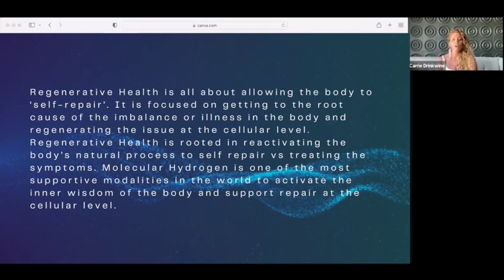In regenerative health, we believe in getting to the root, getting to the cellular level. It's rooted in reactivating our body's natural wisdom. Your body is designed to detoxify itself. It's designed to repair itself. It's why we get a cut and our body heals it, right? We are amazing self-healers, but we've gotten off base in our internal terrain. So what you're going to learn about today is how molecular hydrogen is one of the most supportive modalities in the entire world to activate the inner wisdom of the body and repair it at the cellular level.